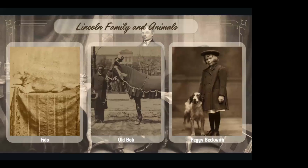The Lincoln Family Albums, starting with Abraham and going down the family line to Peggy Lincoln Beckwith, had a love for animals. Here we can see some examples of animals loved by the Lincoln family. In the first picture, we have Fido, Abraham Lincoln's dog that didn't make the move to the White House. The second photo shows Abraham's horse, Old Bob, who also didn't make the move to the White House, but was brought out for Lincoln's funeral.